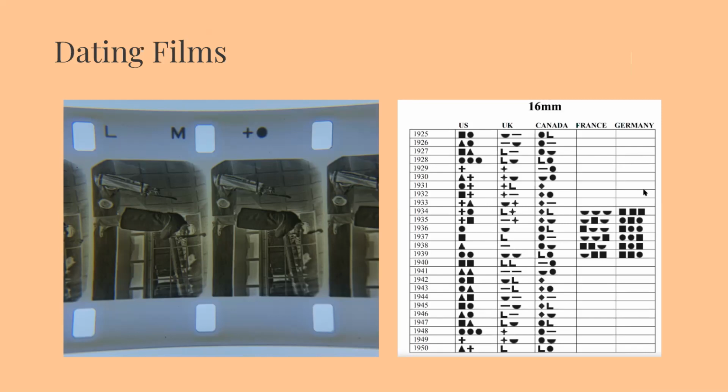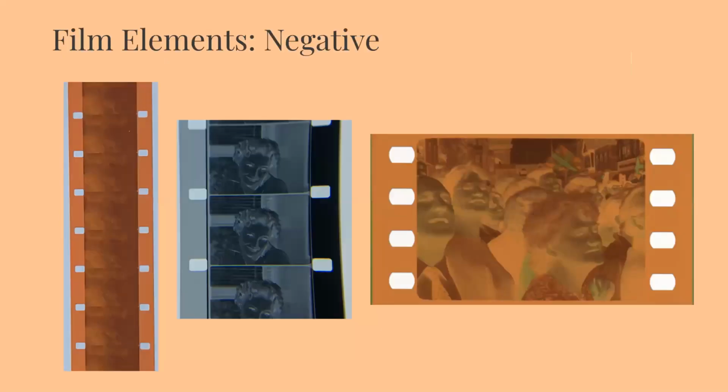So films manufactured in 1934 by Kodak had an edge code of plus circle. This is the date that the film was manufactured. So it will not necessarily tell you when the film was shot, but it will tell you that, if it was manufactured in 1934, it couldn't have been shot any earlier than that. And it was shot not too long after that. So it gives you a general idea of the date.